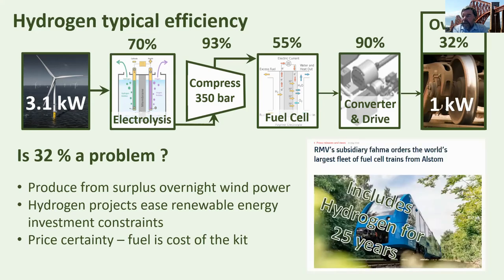And here's an interesting thing. Alstom's latest order for 27 hydrogen trains in Germany included the supply of hydrogen for 25 years. Now, we're all probably fairly familiar with rolling stock contracts that include maintenance for 25 years, but I've never seen one that included fuel for 25 years. And I guess price certainty is quite important there, and I find that quite interesting. So the efficiency, whilst it's not ideal, is not necessarily a problem.